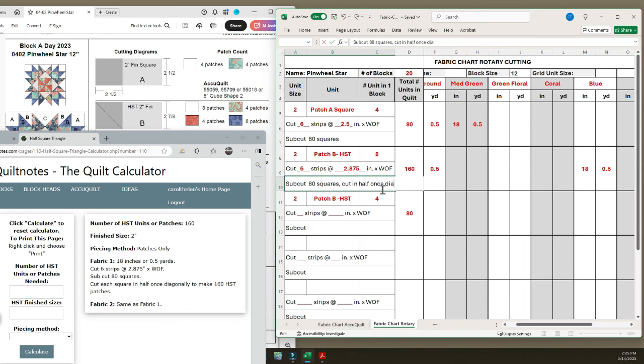There's not really enough room to type it all in. First you'll cut your strips, then you'll cut your strips into squares, then each square you'll cut in half, and you'll have 160 half square triangle patches.